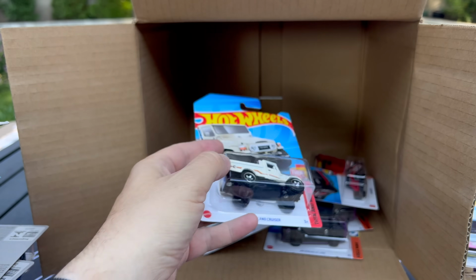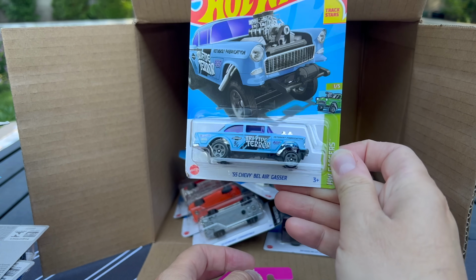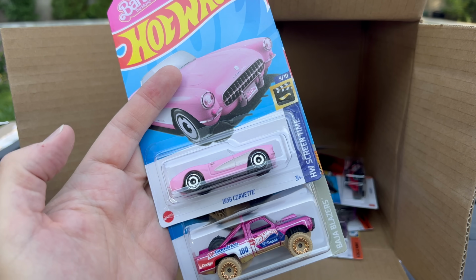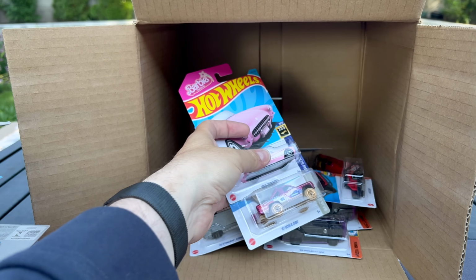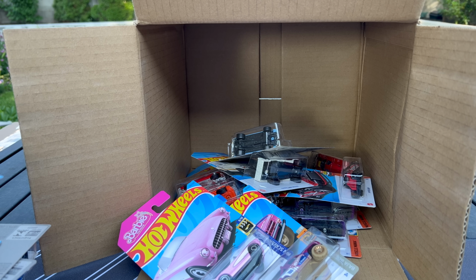And then great regular treasure hunt. You get a new version of the Gasser and the Silverado. So the big hitters are in here. Corvette and then the Dodge D100. Nice case. Good case. Great case? No. Bad case? No. Right in the middle. Decent. Some good recolors. Nice, super great regular treasure hunt.